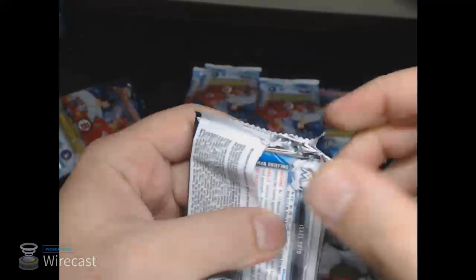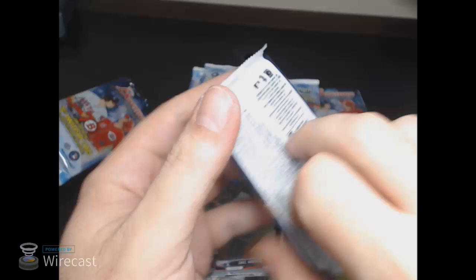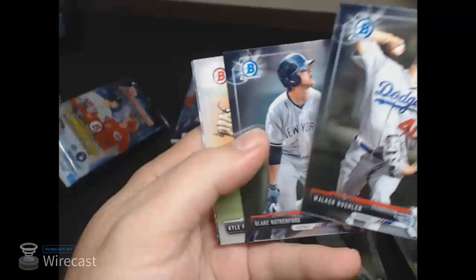Paper. Suarez and Norimoto, chrome. BJ Surhoff, 2000 Bowman Gold Label, buyback. Buehler and Rutherford, chrome.